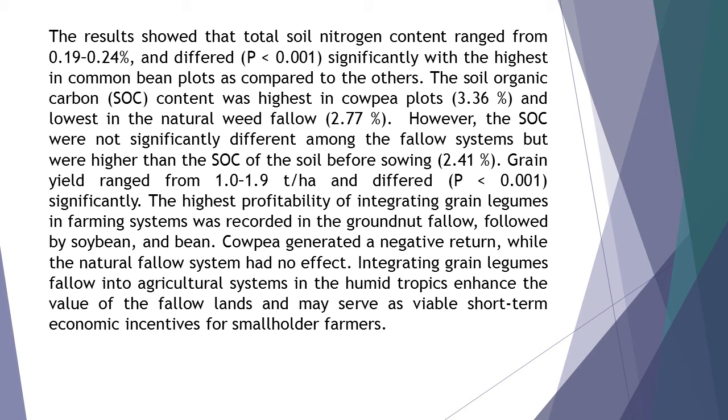P<0.001, significantly. The highest profitability of integrating grain legumes in farming systems was recorded in the groundnut fallow, followed by soybean, and bean. Cowpea generated a negative return, while the natural fallow system had no effect. Integrating grain legume fallows into agricultural systems in the humid tropics enhances the value of the fallow lands and may serve as viable short-term economic incentives for smallholder farmers.